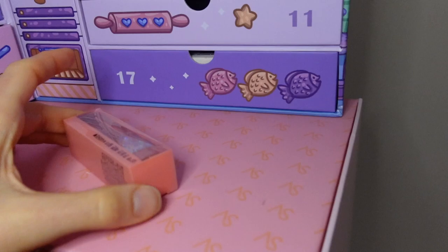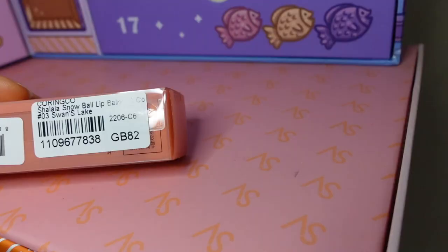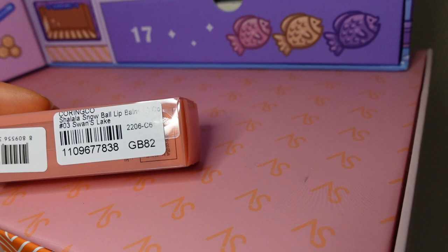What is this? Ooh, it's sparkly. Oh, it's a lip balm, a lip balm. Snowball lip balm.